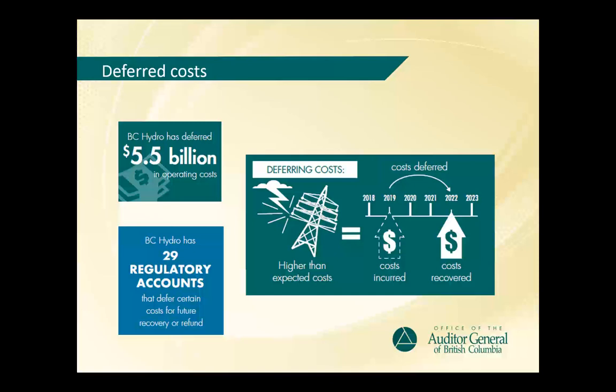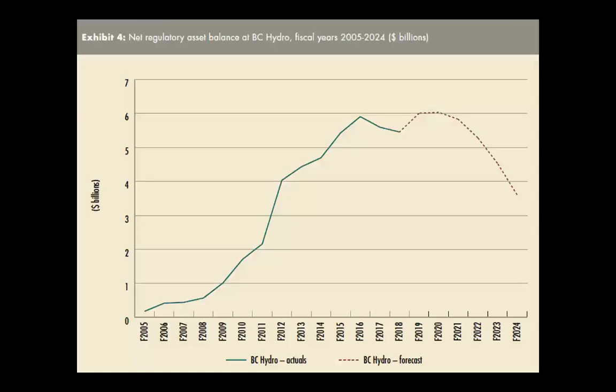Here's an example of why BC Hydro might defer costs. Say, for instance, a storm destroys the power grid, and the repairs result in higher costs than expected. A regulator may allow a utility to smooth out the recovery of those costs from customers over future years, rather than increasing customer rates dramatically in one year to cover the repair costs, and then lowering rates in future years, or potentially incurring a financial statement loss.